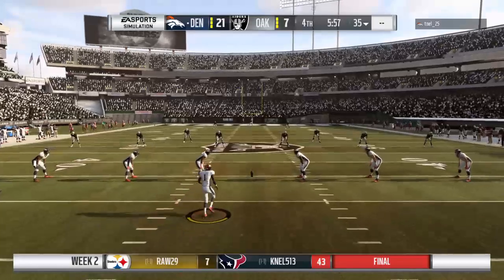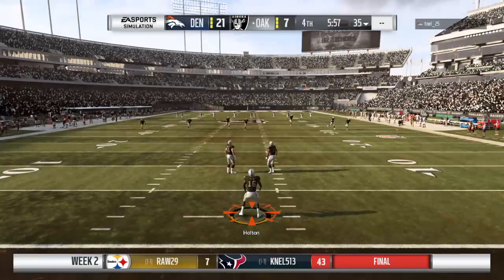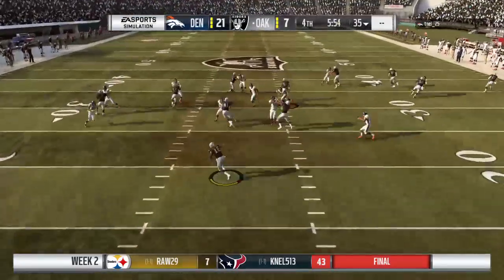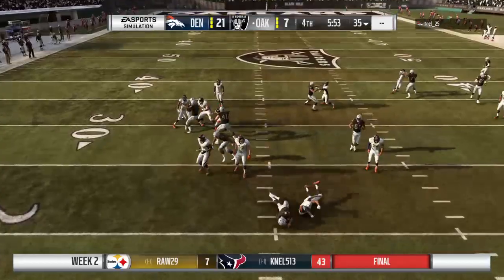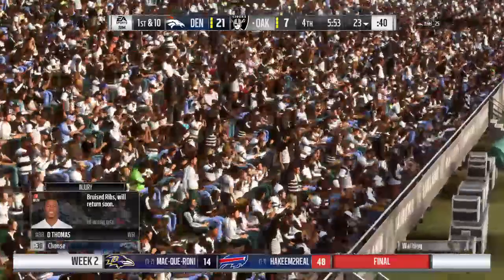Set now to kick this one away, and off it goes. This is taken at the 3, and he'll get across the 20 before he's brought down at about the 23-yard line.